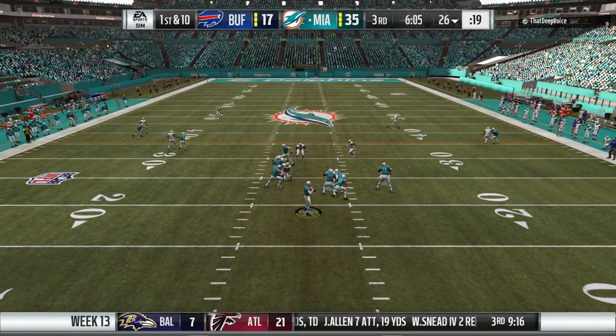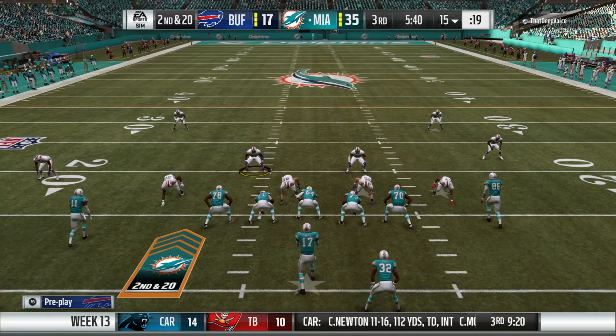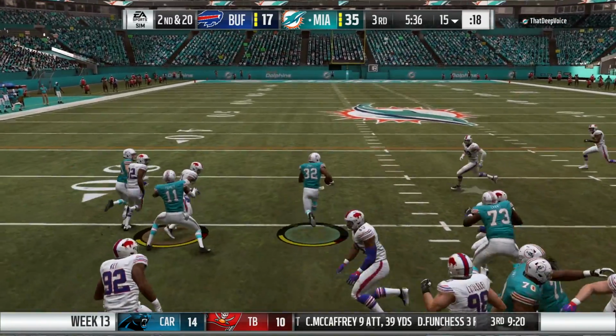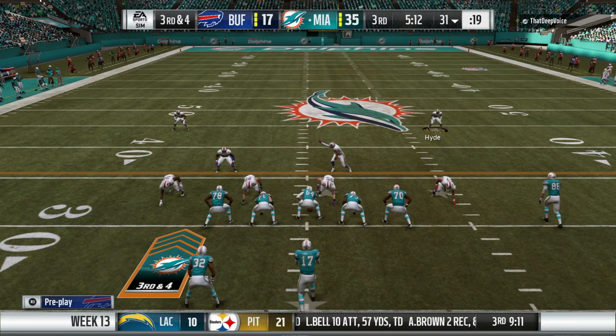Play action pass, Ryan Tannehill. He's standing, and he fumbles. Luckily, it's dove on by the Dolphins, but it's now a 2nd and long for Miami. It's going to be a handoff to Kenyon Drake, and he gets about all of it back, plus a little bit more. Sets up a 3rd and 4 with a 16-yard gain on 2nd and 20.